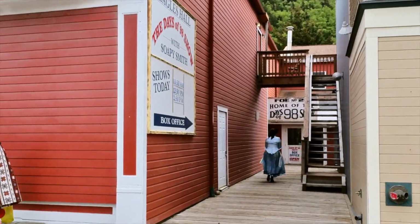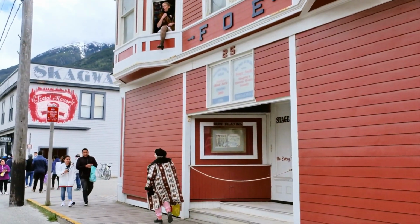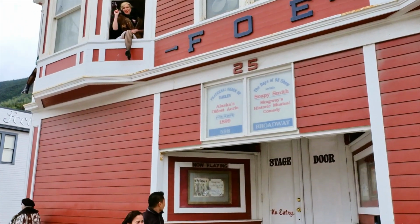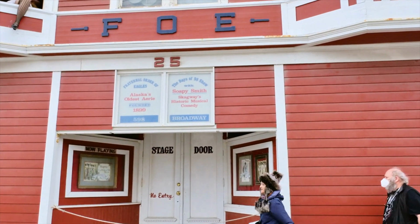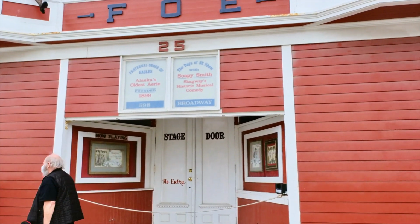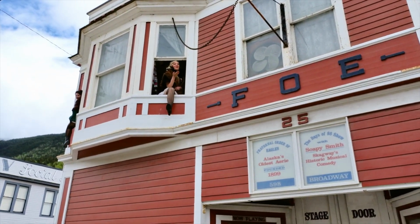Okay, we talked about this a few weeks ago. They were closed at that time. I'm glad to see they have opened back up. Come in, see the girls here. Really, really great show. I've seen it a few times over the years. So come here, see the Days of '98 here in Skagway, in the theater on 6th and Broadway. There you go. Come enjoy the show and have a date.